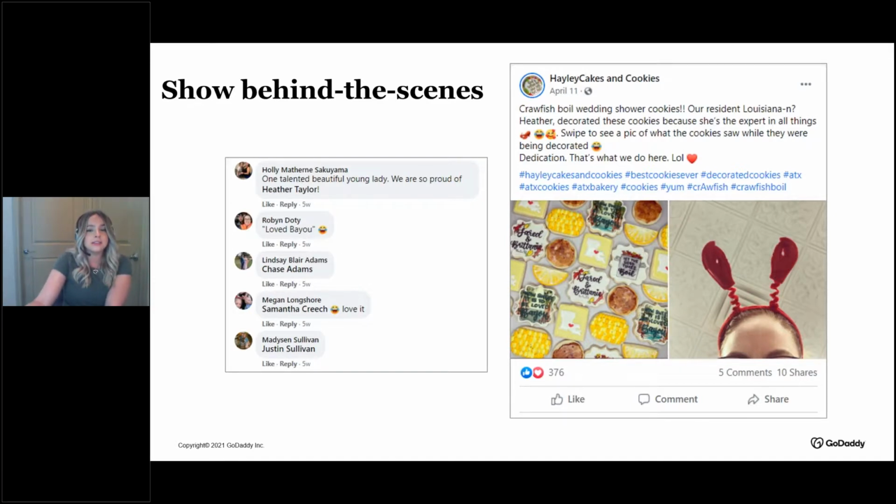Here is the example from Haley Cakes and Cookies. By the way, if you're ever in Austin, pick yourself up some cookies. They are delicious. You can also order them online. I know that because it is in their Instagram profile, and I use them in my examples a lot because they do a great job on their social media: user generated content, their profile setup, links, hashtags, great examples. So go check them out.